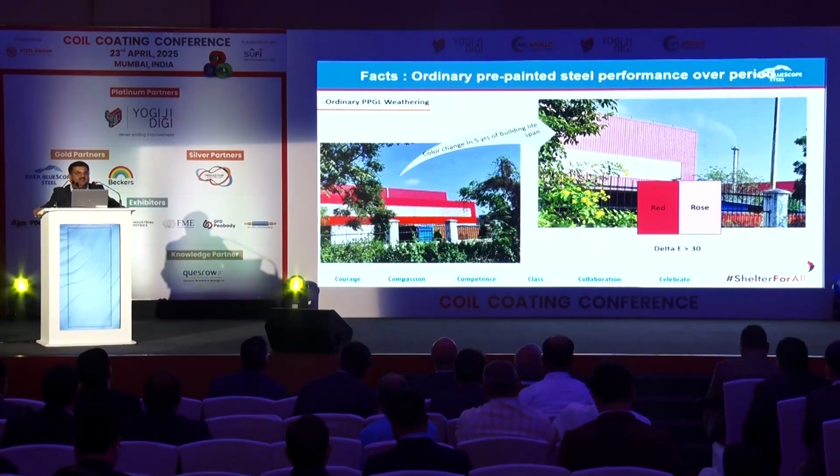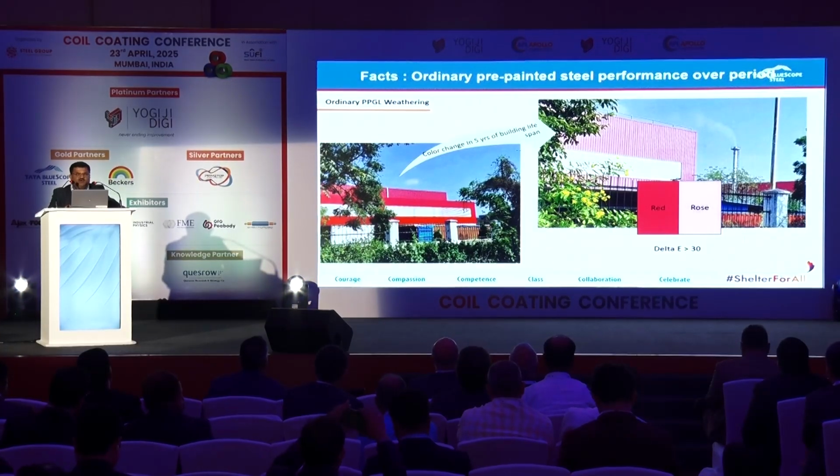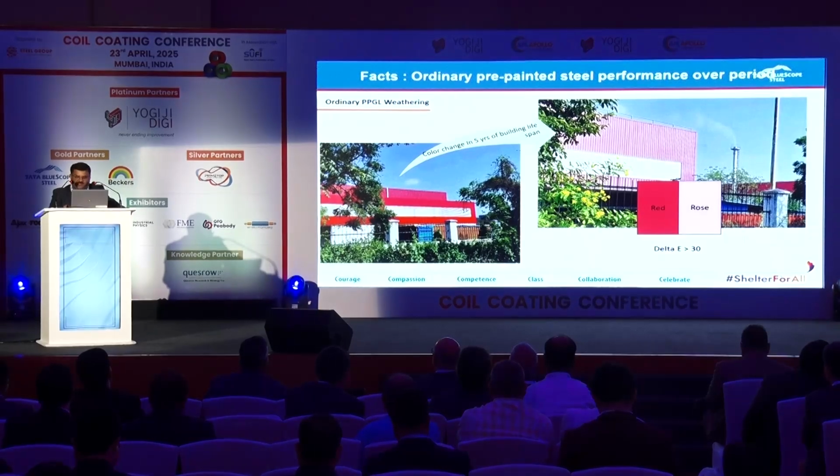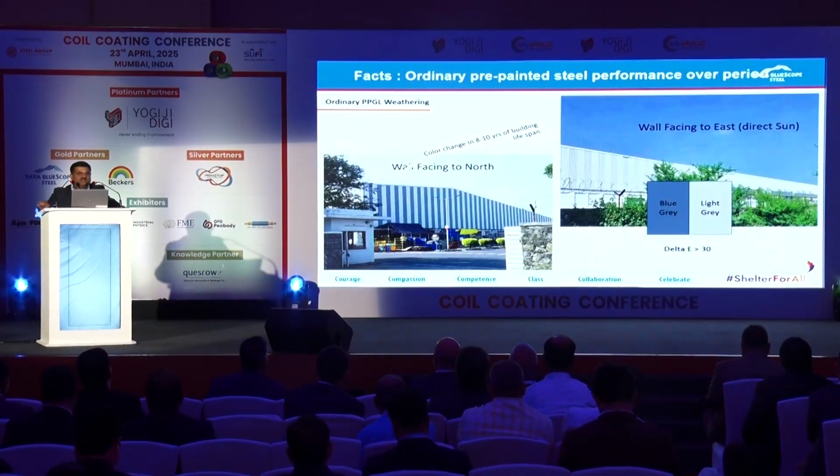Again, this is another example. The bright red color changed to a red rose color within a span of, say, 5 years. We are offering color coated steel to enhance beauty, but are we really justifying that for the country, buyers and users? Same thing, the impact of direct sunlight over indirect sunlight. This is really an eye-opener for us; we need to see how advanced coating technology or color coated steel products will be offered in the market.